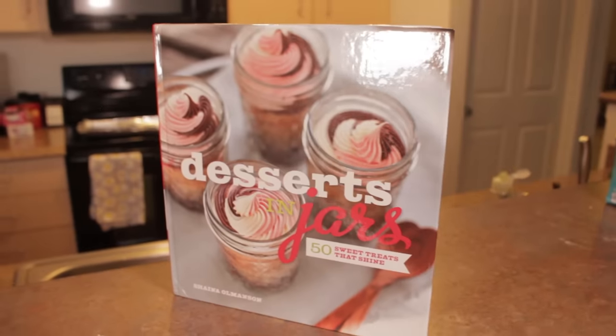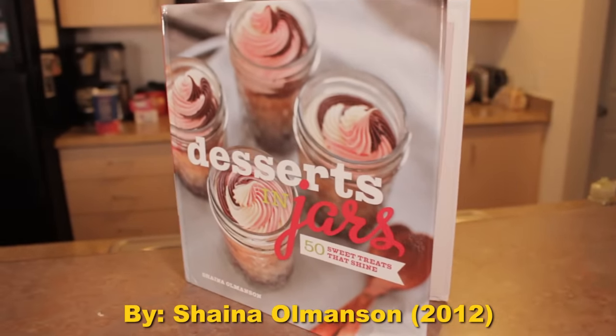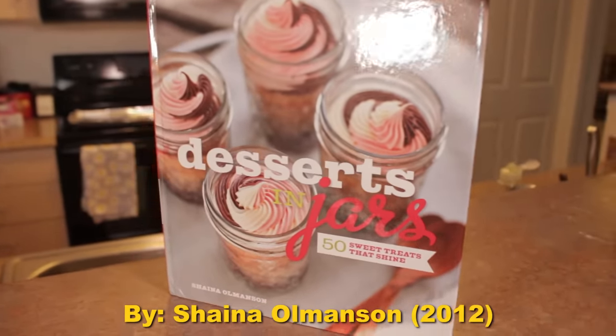So it's pretty great that while thrifting the other day, I came across this book, Desserts in Jars. This is a cookbook by Shina Olmanson, and it's all about desserts that you can make in jars. This seems like a great way to make use of these jars and also maybe unload them on some friends by, you know, giving them a dessert in a jar. Just take it home, take it out of here.